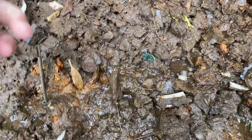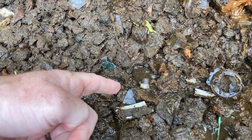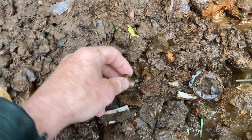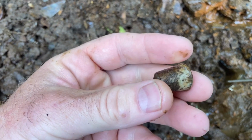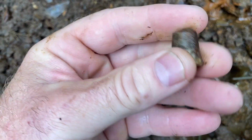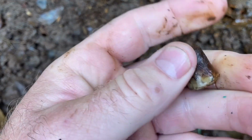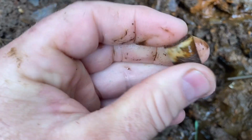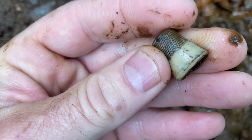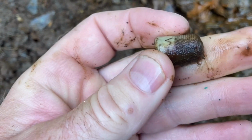I always like to find a first, and in the 20 years I've been mudlarking and metal detecting, I've never found a thimble. Believe it or not, they're very common to find, and this is my first one. Although it doesn't feel metal, I don't really know what that feels like. That is my first thimble. Huh. Almost feels bonish.